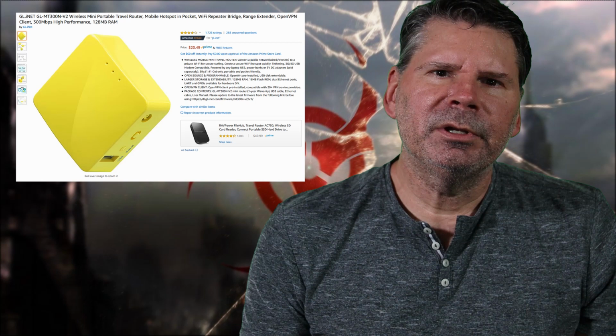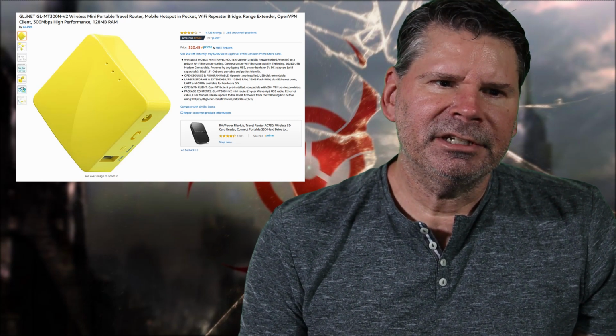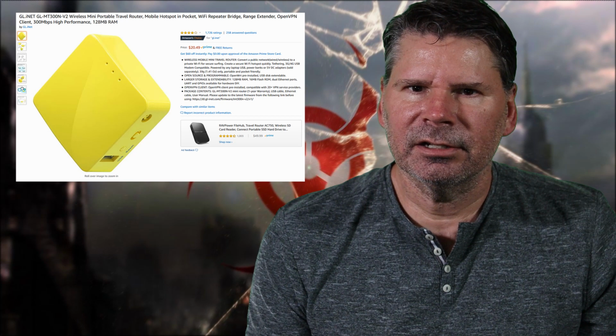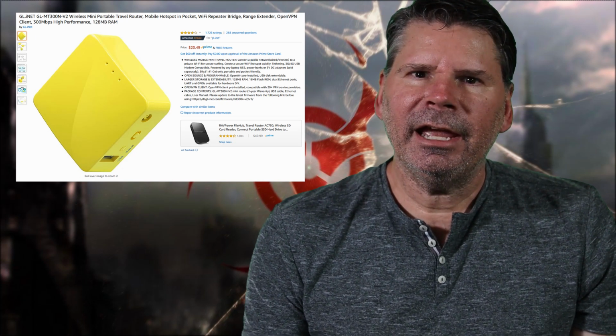It runs OpenWRT and has its own skin on top of that. But OpenWRT is its backbone, and so it's very powerful. 128 megabytes of RAM in this little tiny box. So it's a very decent little system, and they claim to have an OpenVPN client in there. So I was going to set up an OpenVPN server, and then I decided, no, why don't I just use an EdgeRouter? I'm very familiar with EdgeRouter's site-to-site mode as far as OpenVPN, so why not just go that route?